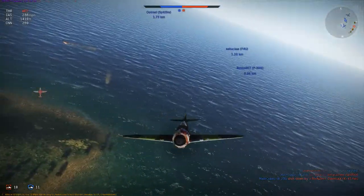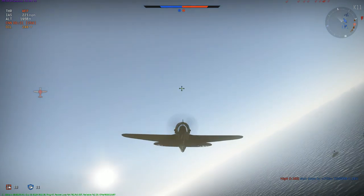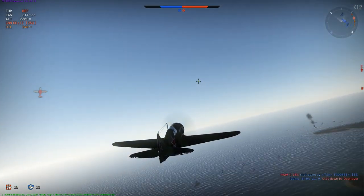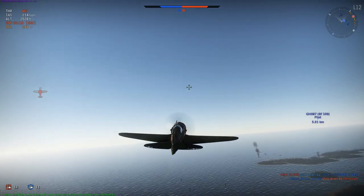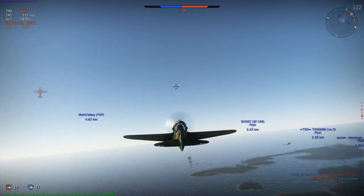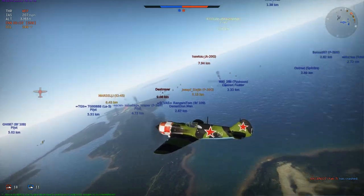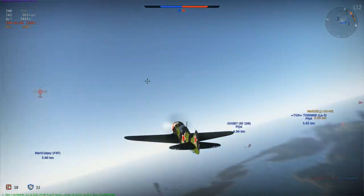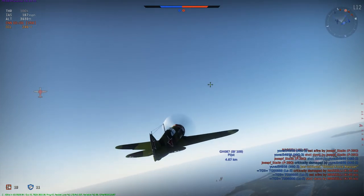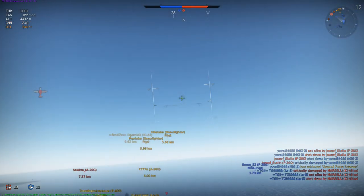Targets right around me right this minute. I'm going to go ahead and reload my cannons. Gain some altitude. Four enemy planes down. T-39 down there, but he's heading into a boatload of friendlies. Cannons are up.